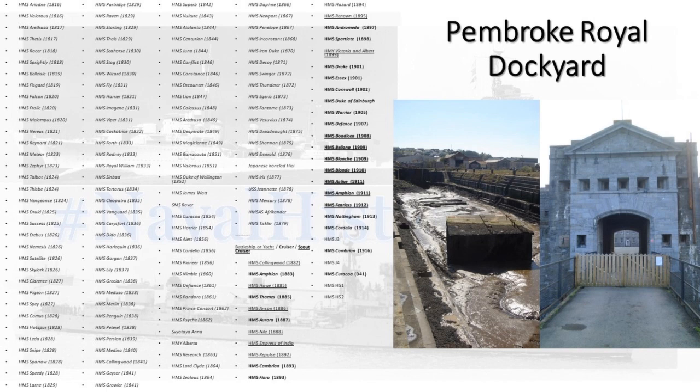This is a yard which will churn out three of the C-class light cruisers. And which, from now on, is going to churn out every single one of the scout cruisers. So, Boadicea, Bellona, Blanche, Blonde, Active, Amphion, and Fearless all come from this yard.